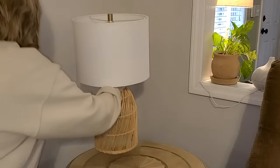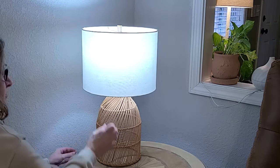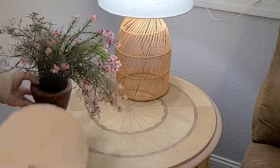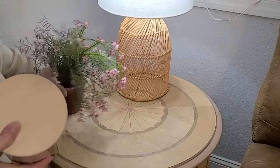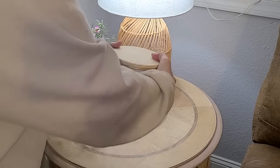Okay, now let's add my new lamp. I'm so excited that I have matching lamps now. Plus, this corner over here did need some height on it. So I was very excited. I had to save up for this lamp. It was pretty pricey. It came from Target. It was around $60.